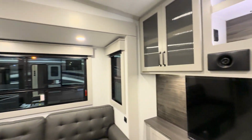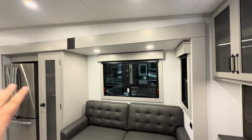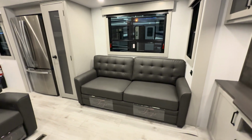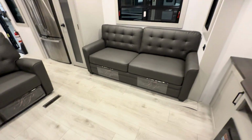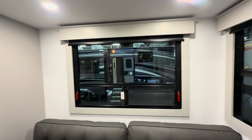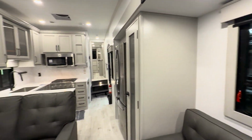Flip it back around. The slide starts here and ends where the refrigerator is. But again, a pull-out sofa, and it's going to make about a queen-size bed. It'll come out to right about there. And then obviously, more windows, emergency exit, so pull, push, and plop. You can get out in a hurry.